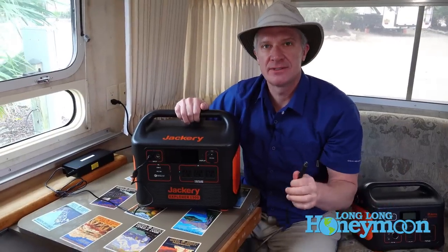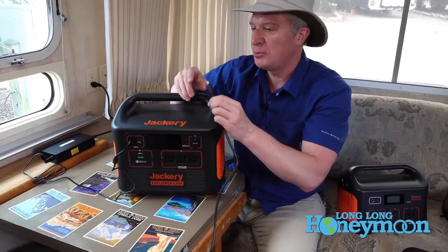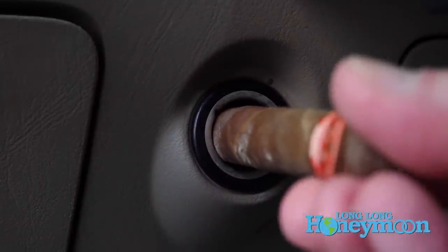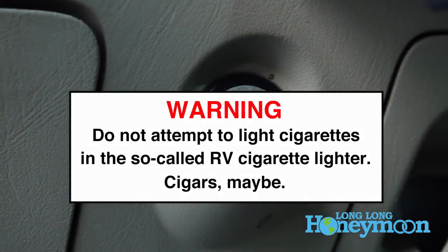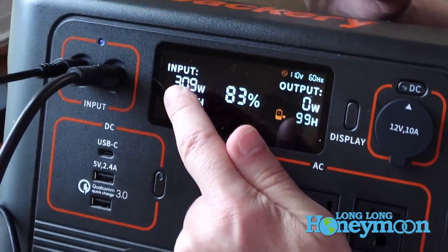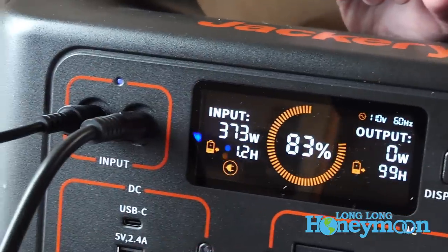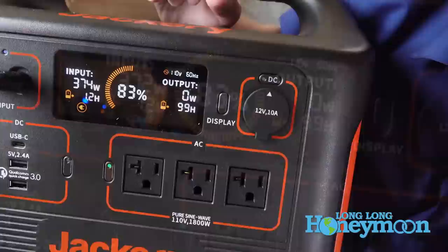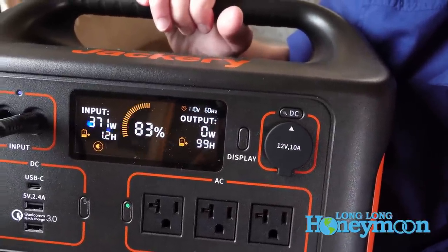But check this out. I have here a DC input. Now I've plugged this into the cigarette lighter outlet in our Airstream travel trailer, and watch what happens when I plug in this second power input. So now we're going to see the power input jump from around 285 watts up to 372 watts. So our recharge time just dropped by about 33%.